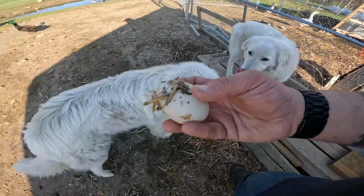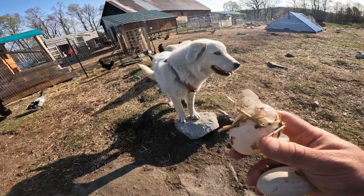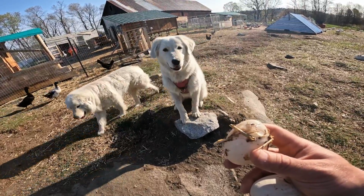This egg that fell down is broken. That means we have some treats for the dogs. I know you are the most eager for this. Are you gonna sit like a good girl sits? Yes, you are.